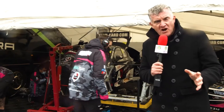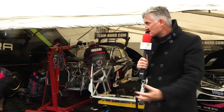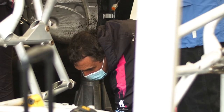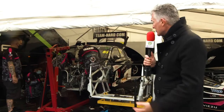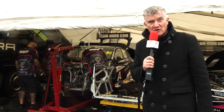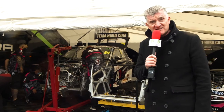So I'm outside the Team HARD garage, and there seems to be a bit of major work going on here. We've got a subframe, and it looks like they're taking an engine out, so I'm not quite sure what's happened. But it doesn't look like Glynn Geddie's going to be able to get out for the second session, but the guys are working flat out to get the car ready. I know how much work that is, and it's going to be a struggle. But I'm sure they'll have it ready for qualifying, so fingers crossed for them, because Glynn was going well in the wet in the first session.